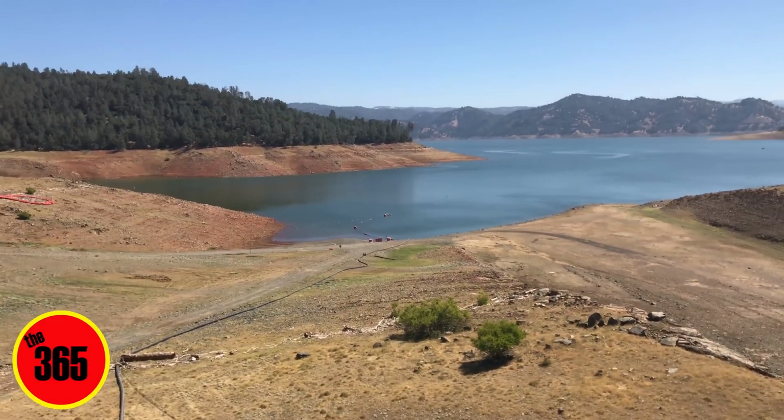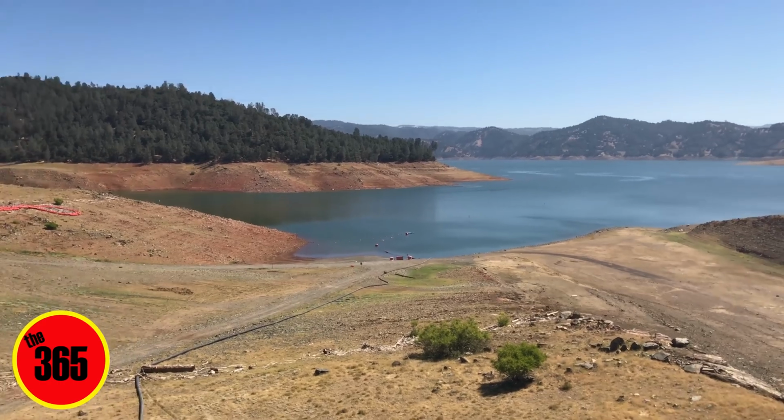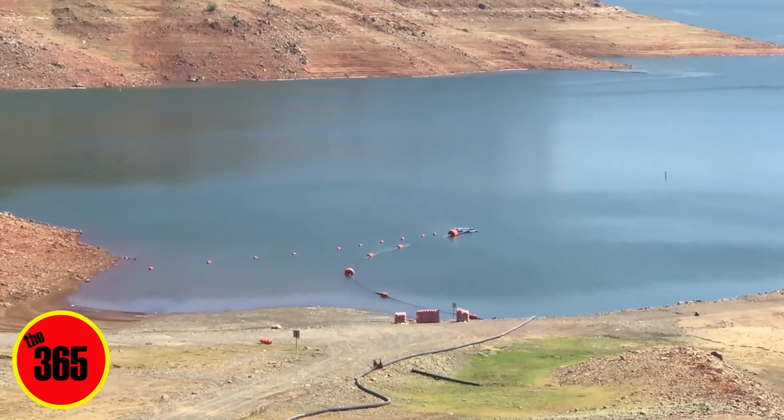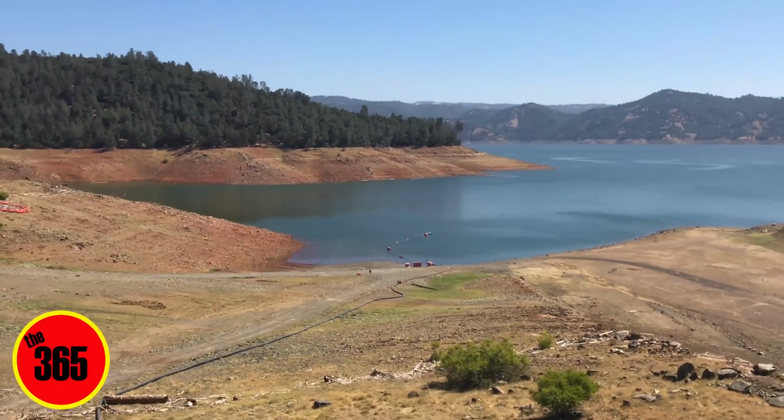That is where they're drawing water for this whole project, straight from the lake. I can actually see the pump out there. Yeah, the pump is on a float. Very cool.